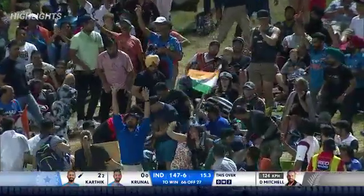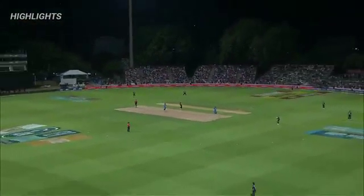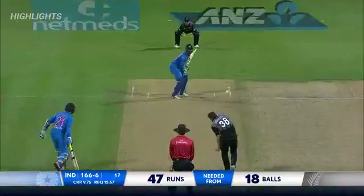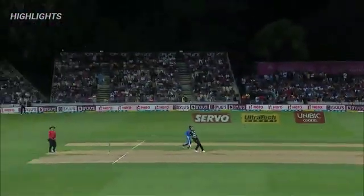It's disappeared into the sky. Long way back. India will not lie down. 153 now. Wow, that's gone so high. So high. Huge hit. That's 6, and that's glorious. That is into the official tent with class written all over it.